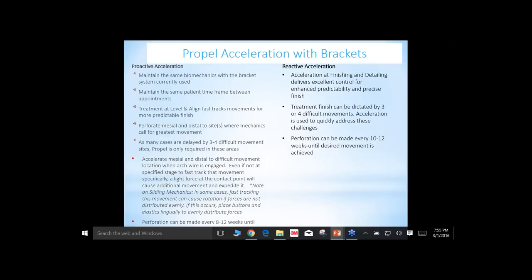What's most important, and you got to remember, 3 or 4 teeth can oftentimes set the pace for your entire case. So when you have teeth that have rotations of more than 30 degrees, this is what you need to pay attention to. This is one of my few learning lessons here that I really want to drive home. If you have severe rotations, propel the teeth. I mean, just do it. It just makes life much, much, much easier.